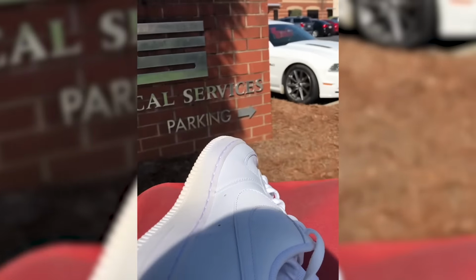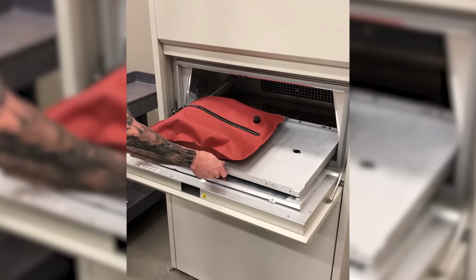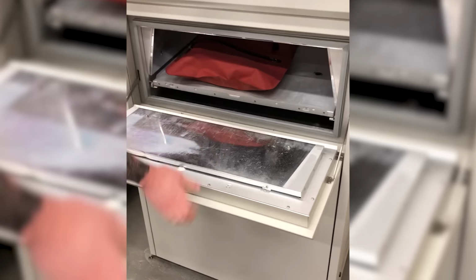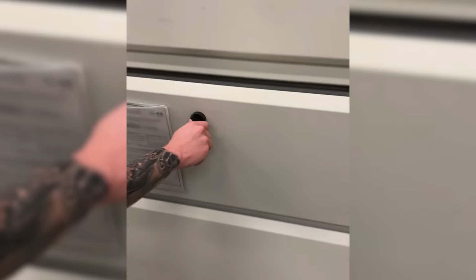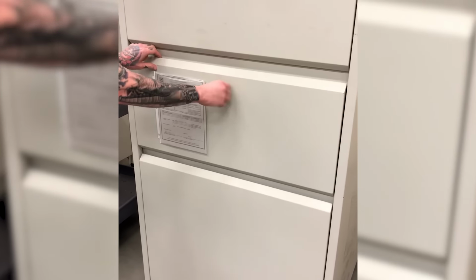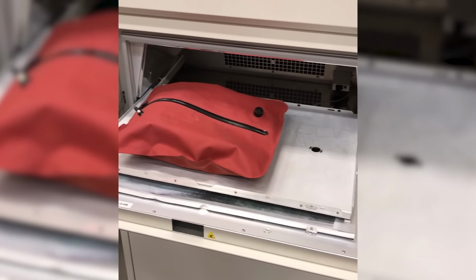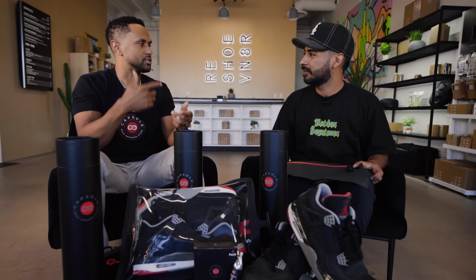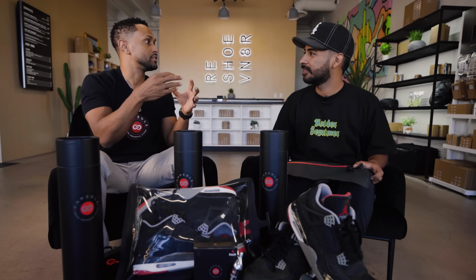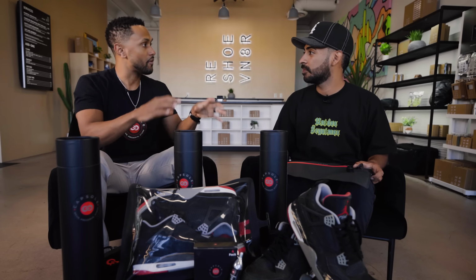So we sent it to an independent lab, and they have these accelerated age testing machines. They use them for all types of things, including power lines, to see how long they'll last in Alaska versus somewhere hot like Phoenix. You can control the weather in these machines and expose items to UV sunlight, moisture, oxygen, all the things that cause your shoes to yellow, age, crumble, and fall apart.